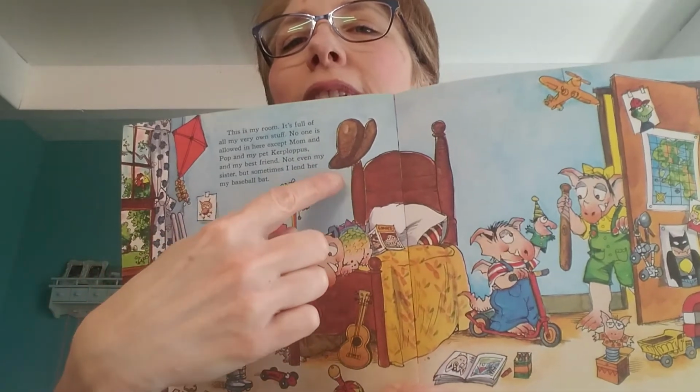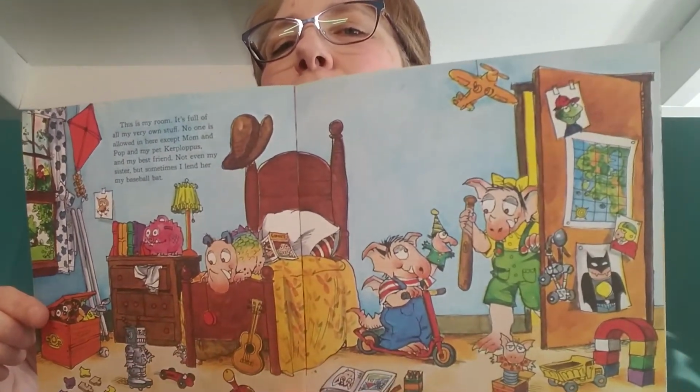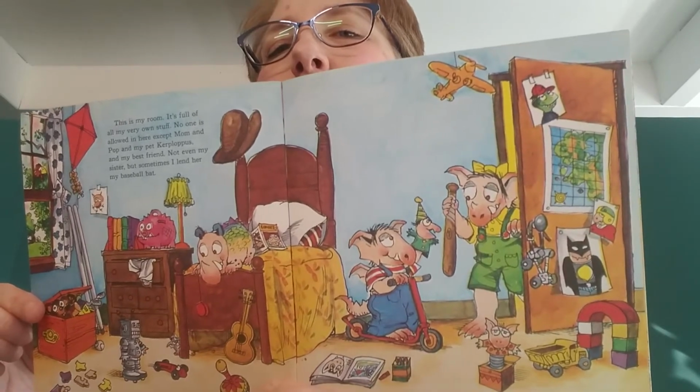Like he's got a hat for dressing up time. That's fun. Oh, and a scooter. Ooh, it's a good day for a scooter. Go outside and go on your scooter.